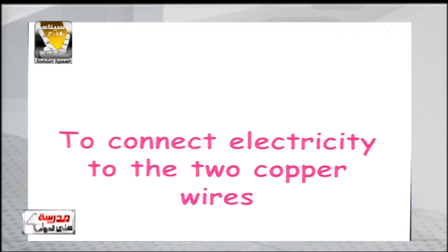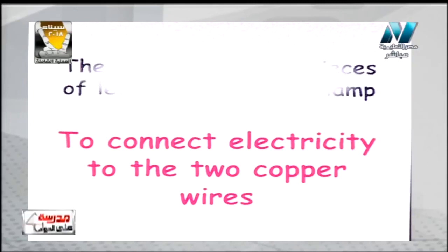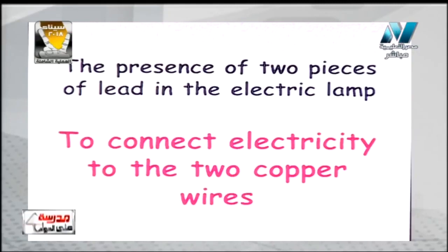Another question that says the presence of two pieces of lead، وجود قطعتين رصاص in the electric lamp. Why are they present in the electric lamp? To connect electricity to the two copper wires، عشان يوصلوا الكهرباء أو التيار الكهربي للـ two copper wires اللي بعد كده هيوصلوا كهرباء بدورهم للتانجستين فيلامنت.